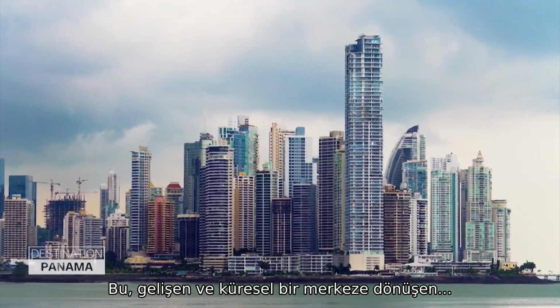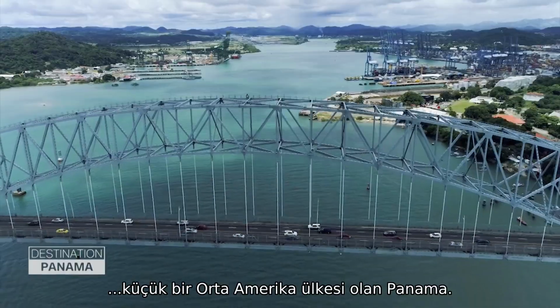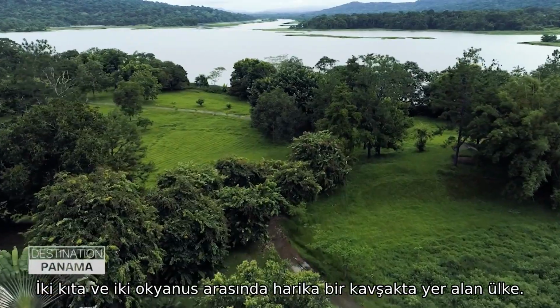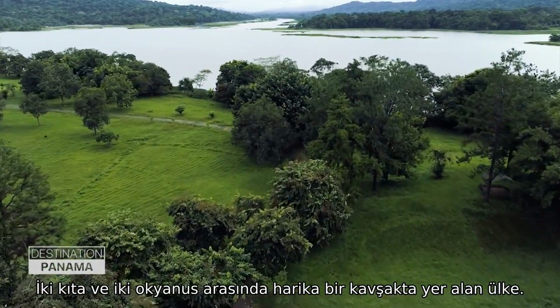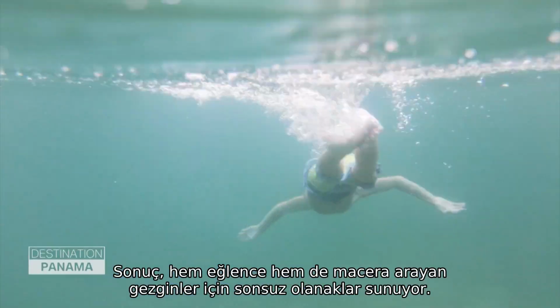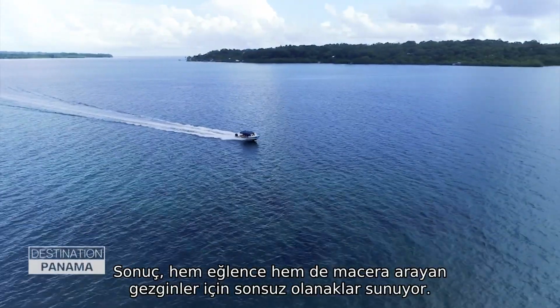This is Panama, the small Central American country that's flourished and blossomed into a global hub. One that sits at a wondrous crossroads between two continents and two oceans. The result? Endless possibilities for the traveller in search of both leisure and adventure.